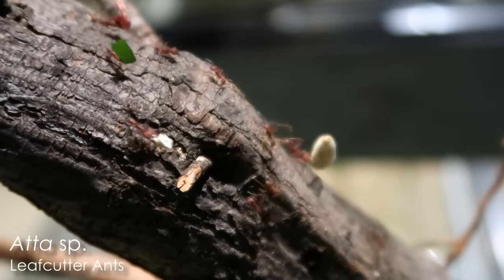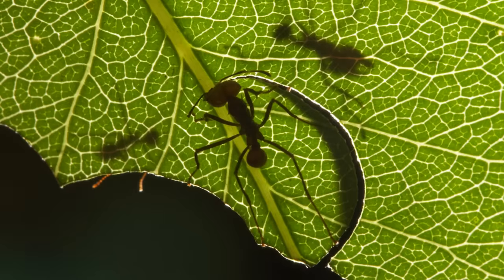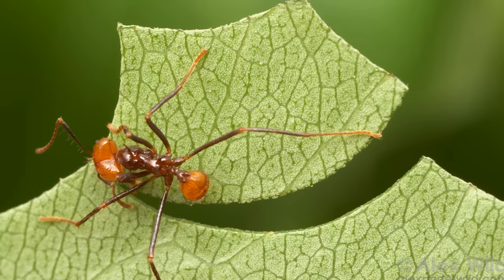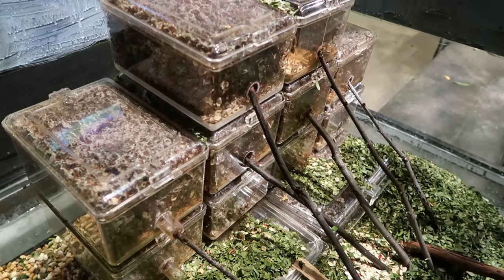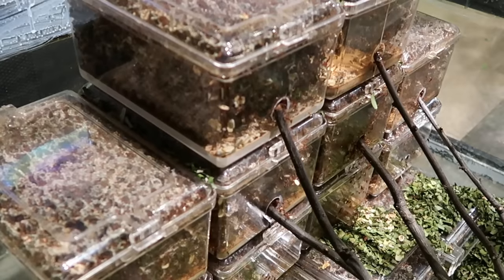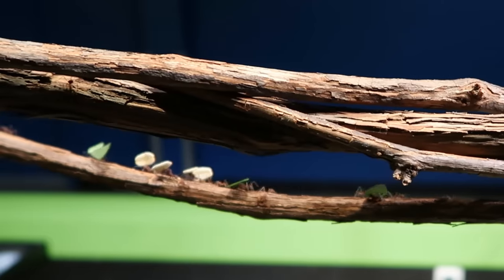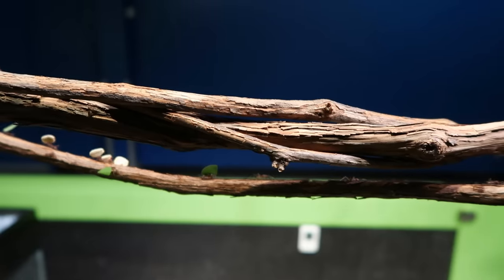These ants, belonging to the genus Atta, are called leafcutter ants because of how they cut up pieces of leaves and use them to feed their underground fungus gardens, which they eat. That's right, these ants farm microscopic mushrooms for a living. Now check out how brilliant this setup is. Let's take a tour, shall we?